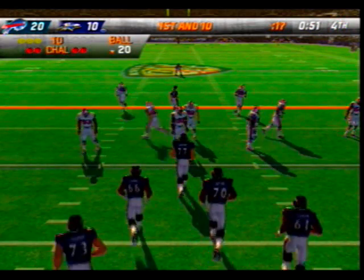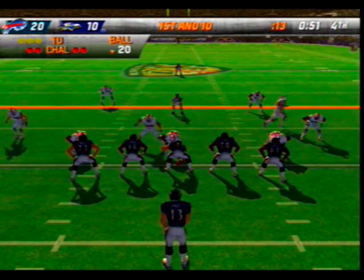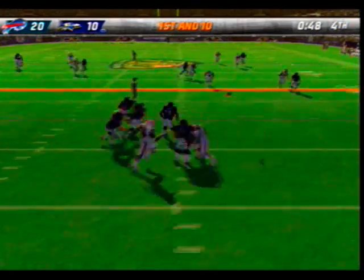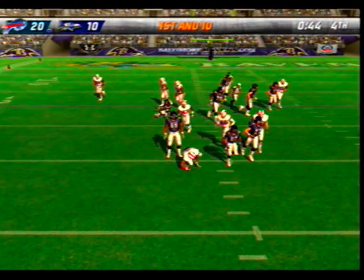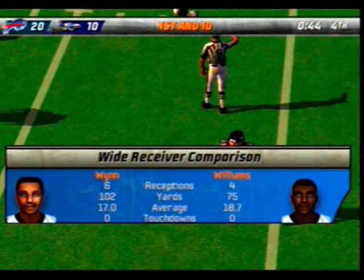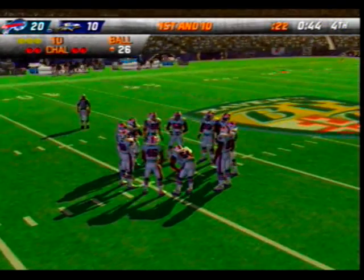First and 10. Ball on the 20-yard line. No pass on first down. Under pressure, gets rid of it. He lost it. The Bills pick up the fumble. The ball bounces their way, and they can now hand it back to their offense here in the fourth quarter. This one will be over with a kneel down or maybe two.